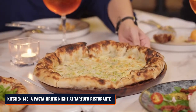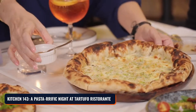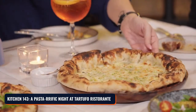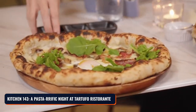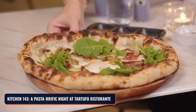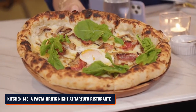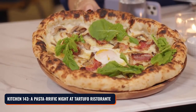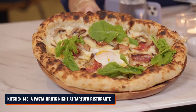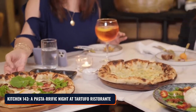It's so yummy, and then you serve it with our chili honey. Okay, and then this one is also the first one we ordered as well. That's the pizza carbonara. So it's a cream-based pizza with egg in the middle, with bacon and mushrooms on top. Yes, this was the one we ordered when we first came as well, and it's superb.